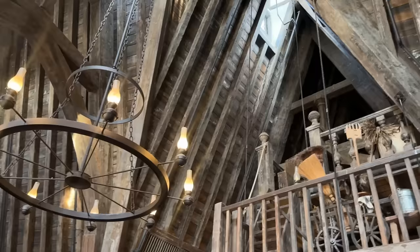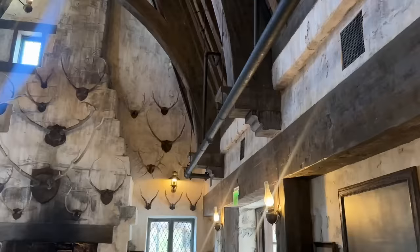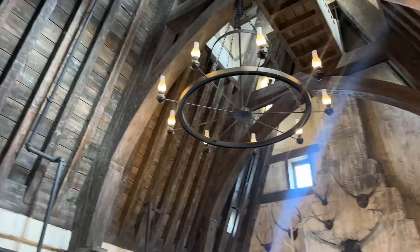It looks just like you're walking into the movie set. Now, the way they do the service kind of depends on how busy it is. Sometimes you'll have to wait in a very long line outside. I've waited upwards of an hour or longer to get inside here and get to my table.